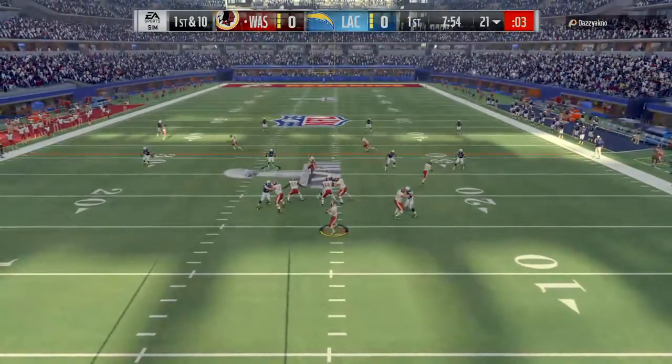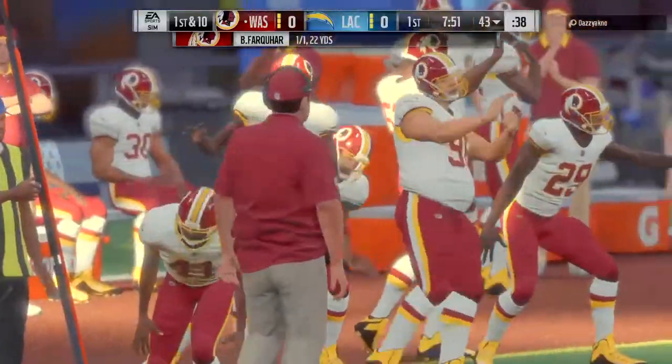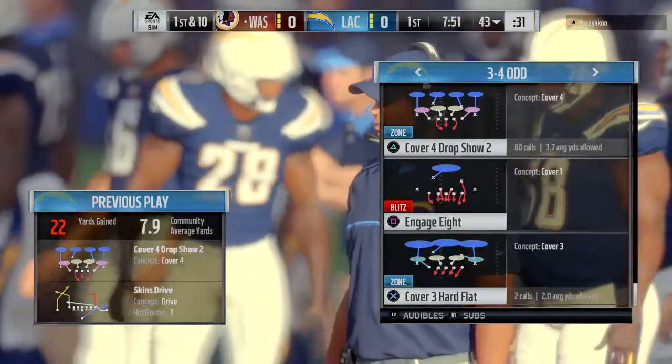They'll come out throwing here to start the drive. Looking for his tight end on the corner. It's complete. And he goes out of bounds across the 40-yard line. A good pickup there, a 22.